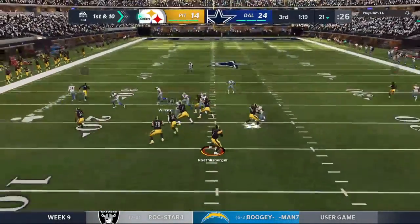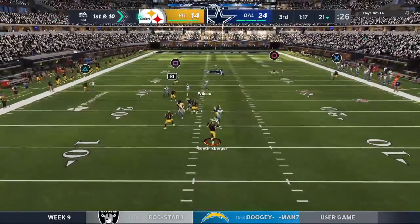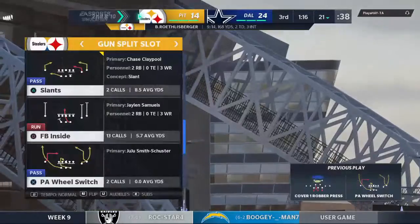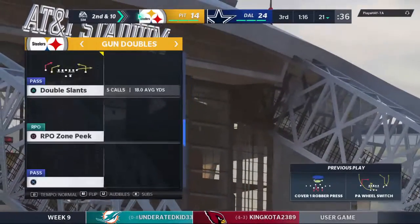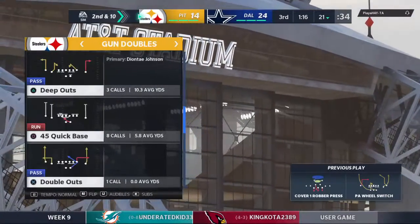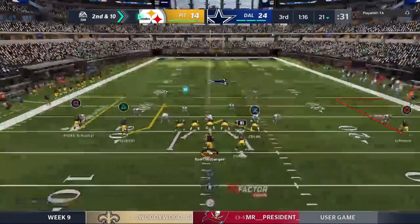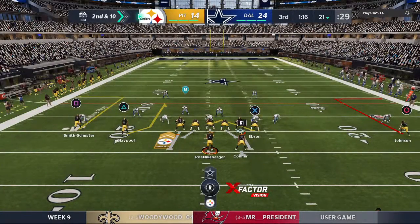Do they rely more on the ground game here? They may have to change things offensively to try and settle things down, not just for the guy throwing the ball, but for the rest of the offensive unit, because his confidence has to be shaken a little bit. And you just wonder, is the backup going to start to warm up a little bit over on the sideline? From the 21, it's 2nd and 10.